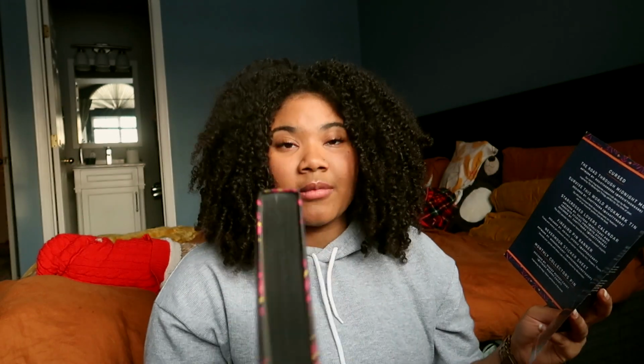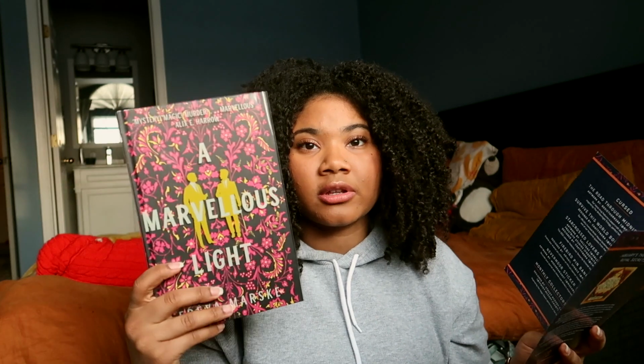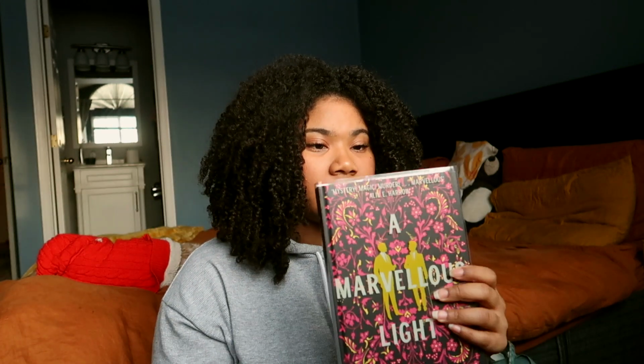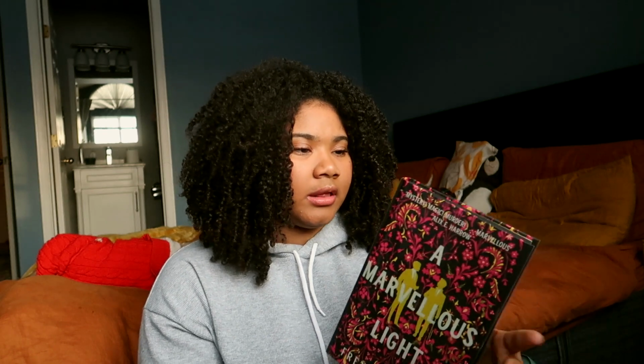So this book is A Marvellous Light. It is the featured book for Illumicrate this month, and I really love this cover. I'm going to assume that this is what they did, making it transparent and beautiful, a naked hardback like this with sprayed edges, but I will double check for you guys. Wow, this is such a beautiful book. I love how they did this. Very original, very unique.